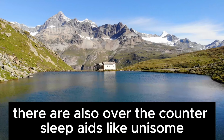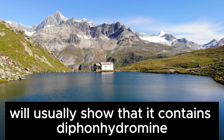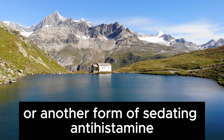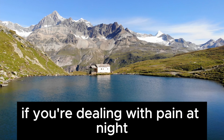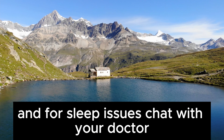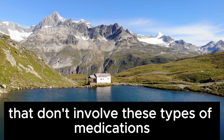There are also over-the-counter sleep aids like Unisom. A quick look at the ingredients will usually show that it contains diphenhydramine or another form of sedating antihistamine, making it anticholinergic. If you're dealing with pain at night, stick with a plain painkiller, and for sleep issues, chat with your doctor about alternatives that don't involve these types of medications.